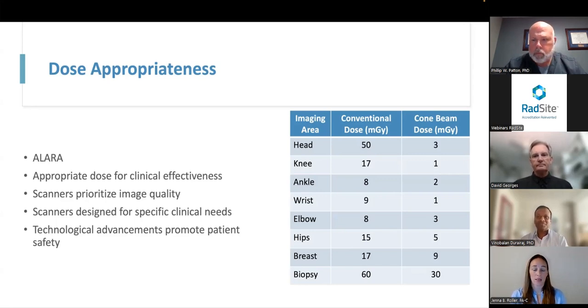So to Dr. Patton's point, if you have a larger patient that may need more dose, we also have low dose protocols that are designed for smaller or pediatric sized patients, so that in principle, we have a tailored system that the technologists or the operators of the equipment can make the right decision about how much dose each patient needs on an individual level, to still make sure that they're getting good diagnostic quality, but that they can tailor that to each specific patient and their size.